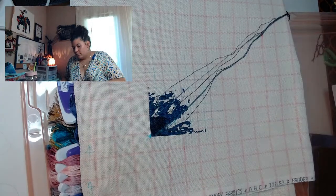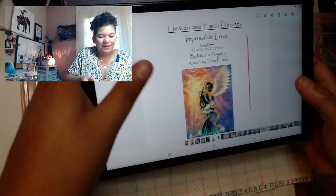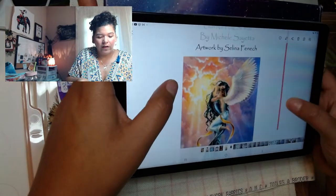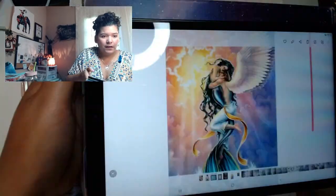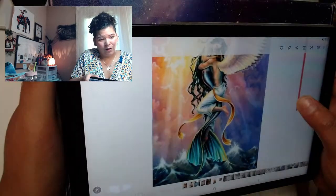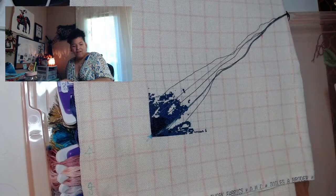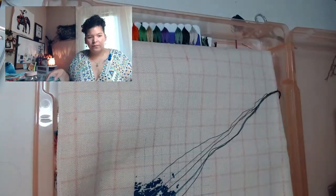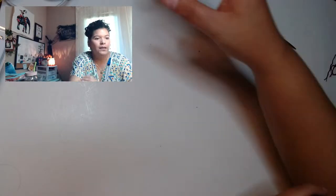I'm going to show you the pattern, so I should show the pattern first and then, you know. But this is the piece. It's called Impossible Love, and I started down here. It's a beautiful piece. If you can see, it has an angel and then a mermaid holding each other. And that sky and the water down there, I mean, stunning. And I have a long way to go, but it's kitted up. It's part of my WIP Go board, and it's there for whenever I want to continue. All right, I think I'm done.